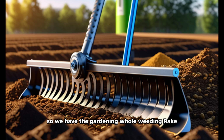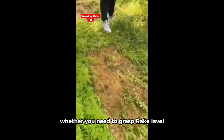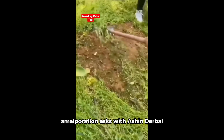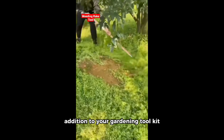We have the gardening hoe weeding rake. This steel farm tool is a multitasking marvel. Whether you need to grasp, rake, level, loosen soil, harrow, clean leaves, or collect weeds, this agricultural tool has got you covered. Its durable construction ensures longevity, making it an essential addition to your gardening toolkit.